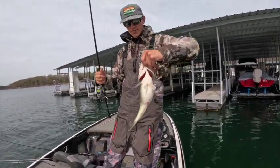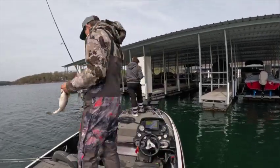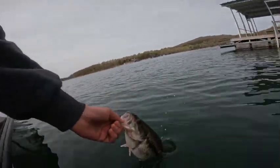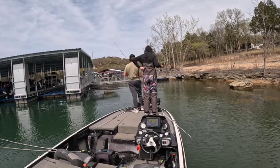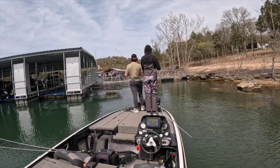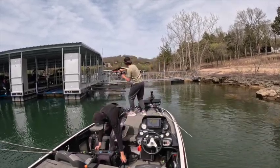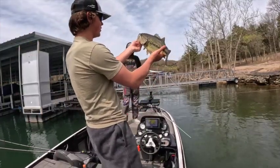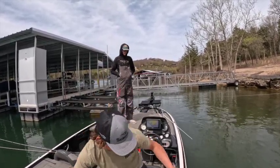Big spot right there. Big belly on that dude. They're so chunky this time of year. I know.